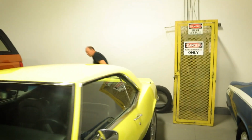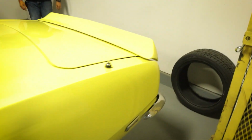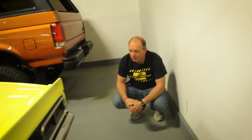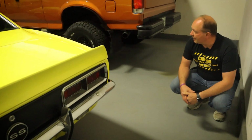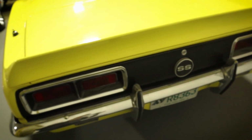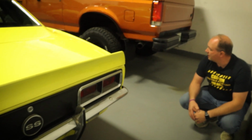Yeah, reverse 68. It's got the wheel well moldings, the rocker panel moldings, bumperettes, which again is very neat. And then yeah, the SS, the fills in the back, in that tail panel, and pull off the SS emblem, twist it, and yeah, that's your fuel fill. Very slick.